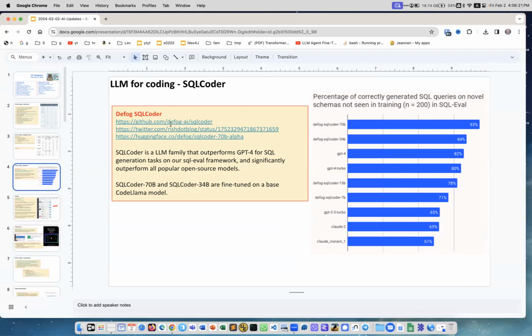Okay, this is SQLCoder, defog SQLCoder. So it's open source, on GitHub, and you see the results of testing, and it's by far the best. You see GPT-4 accuracy is 82%, and here it's 93%. So it's really the best model to make SQLs. So you tell it what you want to get, and it gives you SQL.